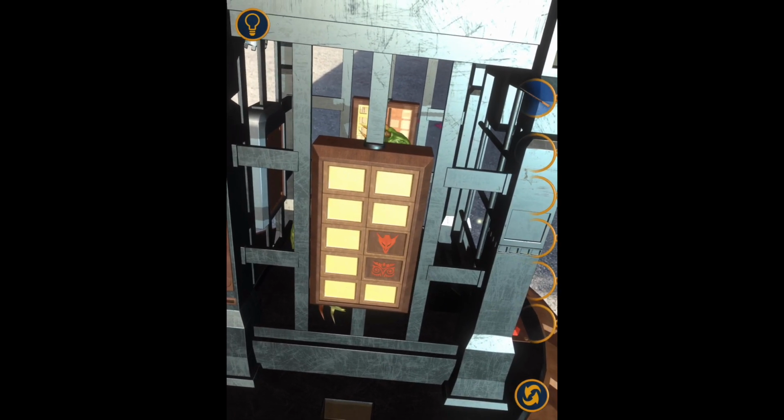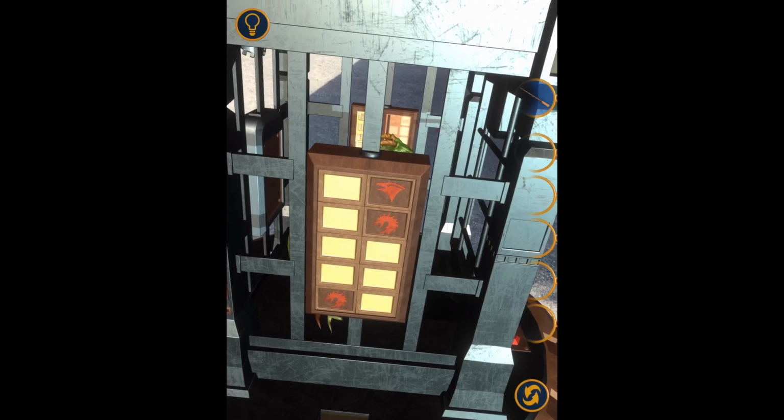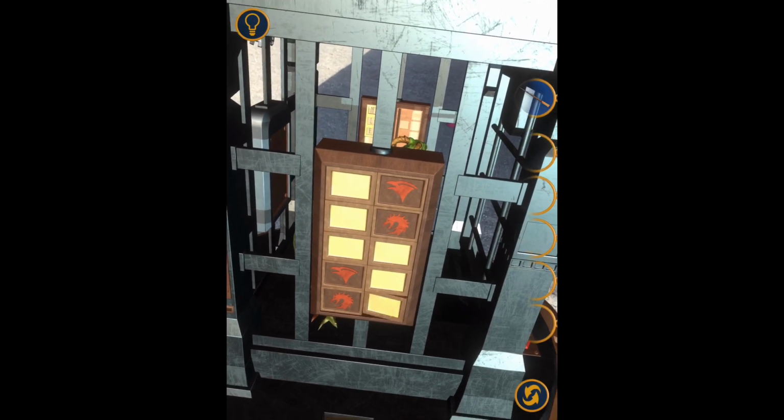Yeah, so this is it. Go and download the game right now. What are you waiting for? It's an amazing, amazing augmented reality game. If you love puzzle games, or if you don't, I'm telling you, try it. You have to try it.